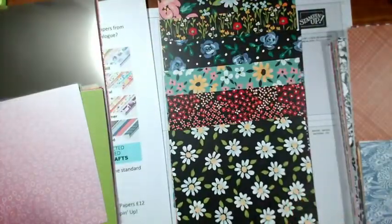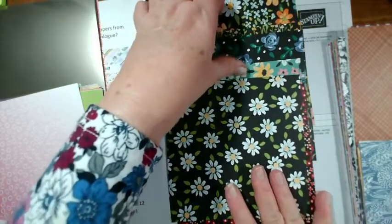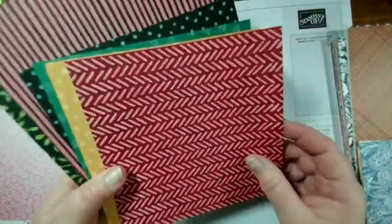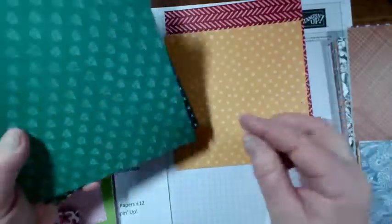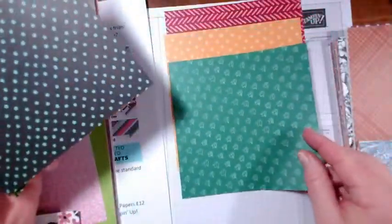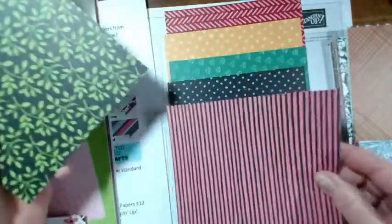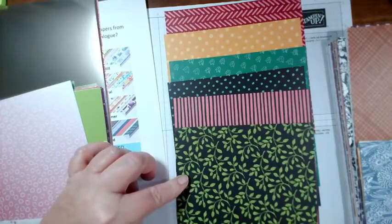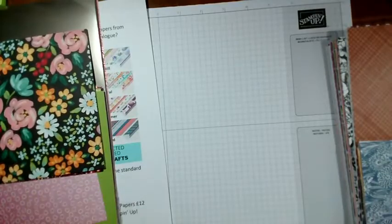So there we go, there's the 6 different papers. You get 2 of each from the free pack. Let me turn that over and show you the other sides. So little flowers, dots, chevrons, different dots, stripes and leaves. So that's one set of celebration papers, and then this is the other.